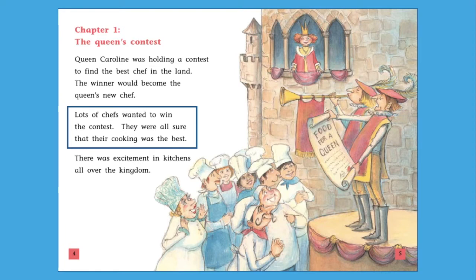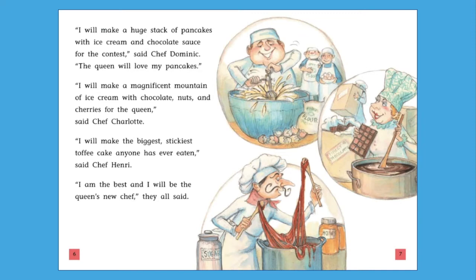Lots of chefs wanted to win the contest. They were all sure that their cooking was the best. There was excitement in kitchens all over the kingdom. Look at the illustrations of 3 different chefs making something for the contest.